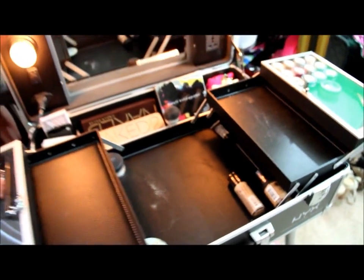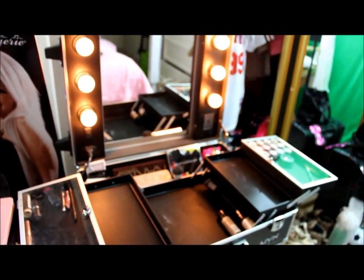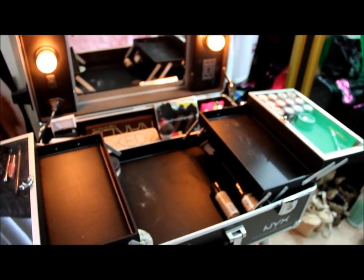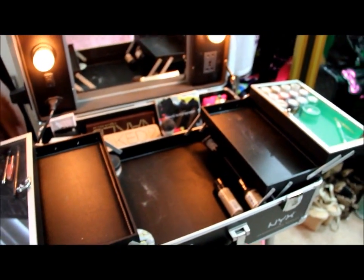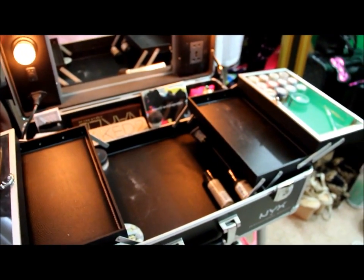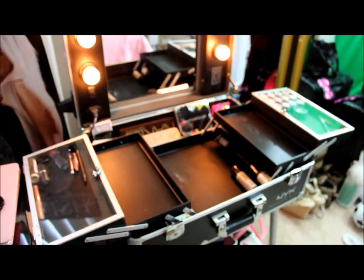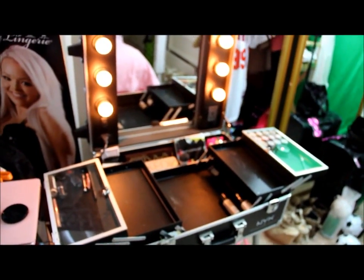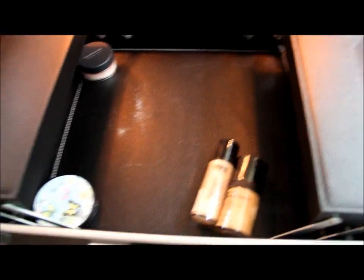But I do like it, and like I said, I loved the vanity so much, so I knew I didn't have all that much makeup to fill it up, but it's still really pretty, and maybe I'll just do a hair thing there. I don't know. Let me know what you guys think. I'm not really sure, but that's how it kind of looks all together out like that. So yeah, I cleared this out as well.